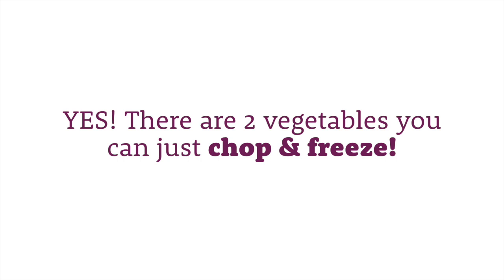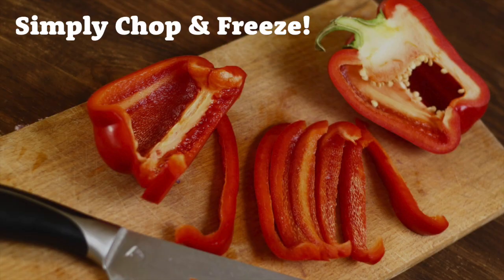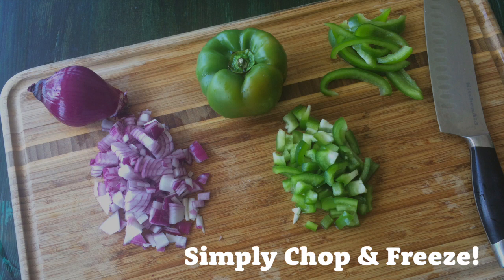I said you could just chop and freeze 2 vegetables. What are they? Well, one of them is something that a lot of backyard gardeners grow a lot of. Peppers. So you can just chop and freeze hot peppers and sweet peppers. But the other vegetable is something you don't generally see too many household gardeners grow because it takes a lot of time to fully mature, and that's onions. Plus, you can just chop and freeze mushrooms if you grow a ton of those, but that's not a vegetable. So that's a different story.